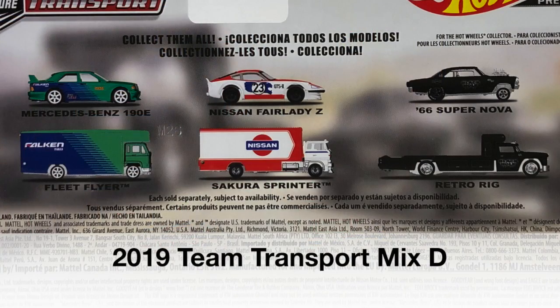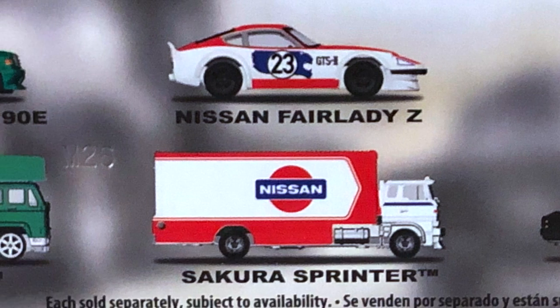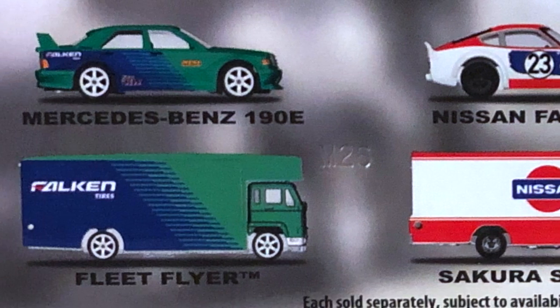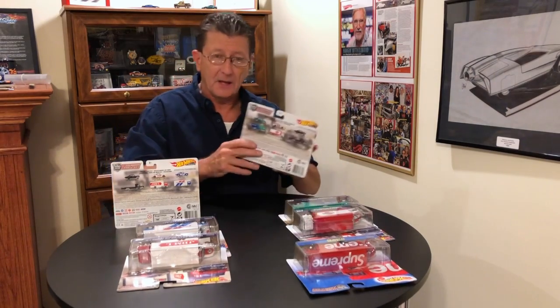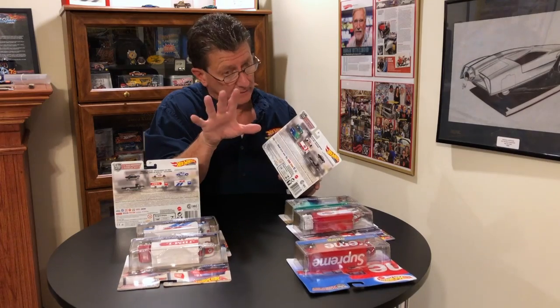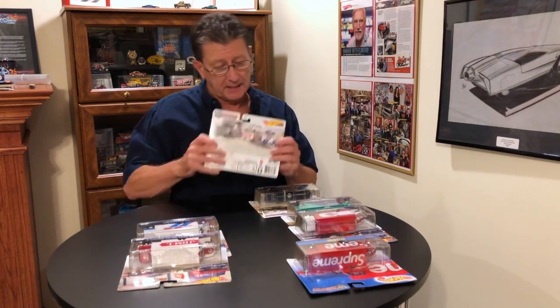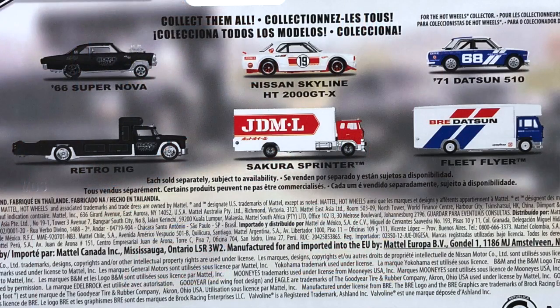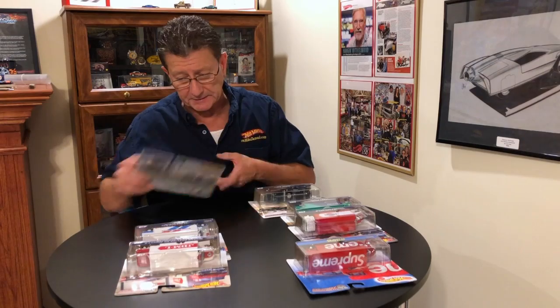And this release also has the 66 Supernova, but it has the Datsun or Nissan Fairlady Z, and it has the Mercedes-Benz 190E, which is this set here. Now, this is a little hint, let you guys in on. If you're cruising around the store and you find this one and it has just these on the back, then you know these are the ones that were the earlier release.